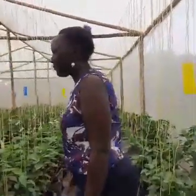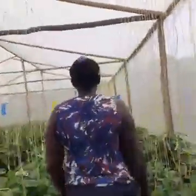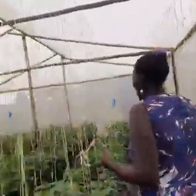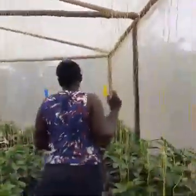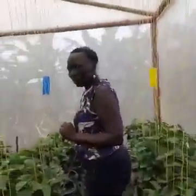So what are these yellow and blue ones? Are they peppers or what? No, these are called insect traps. They trap insects which might affect the crops. If you look, on some there are insects which have been trapped. These blue ones are for trapping dark insects, and the yellow ones are for the light insects. Wow. And the strings?